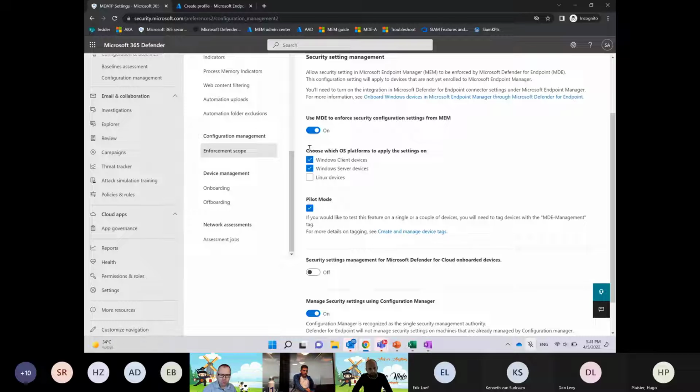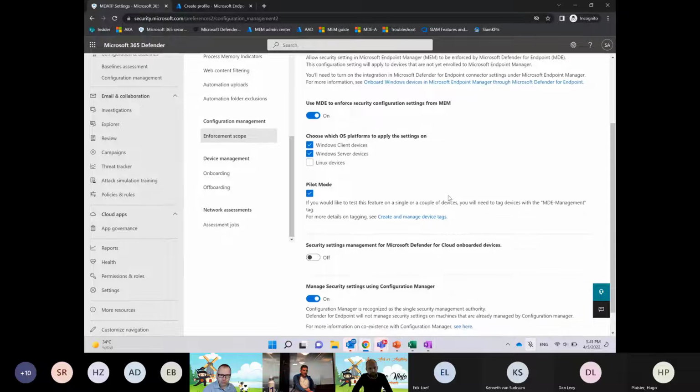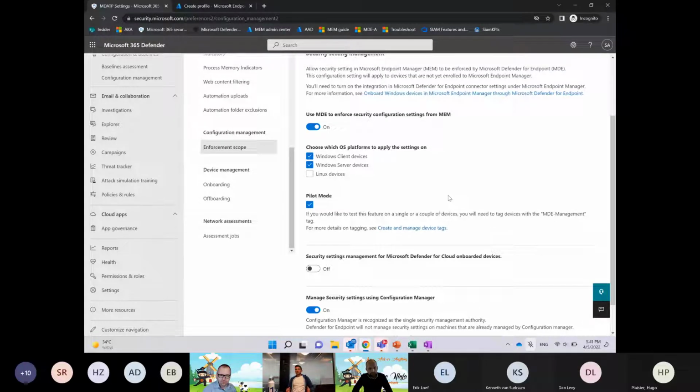The first groups of settings that you see here let you decide on which types of devices you would like the MDE security management flow to operate. So for instance, if you want the MDE management channel to work only on servers, you can select the servers here. If you want it to work only on Linux, you can select only Linux.